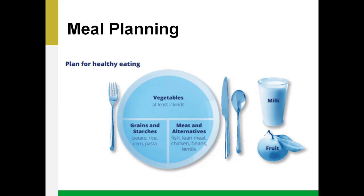You want to try to pick different colors because the different colors will give you different nutrients and antioxidants. Your vegetables can be fresh or frozen or canned, and they can be eaten raw or cooked. It's up to you. So at least 2 varieties, lots of color on your plate is always a great idea.